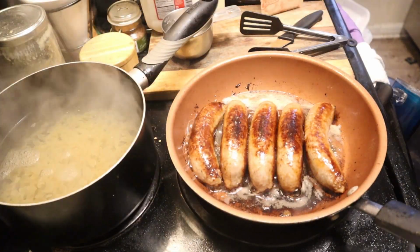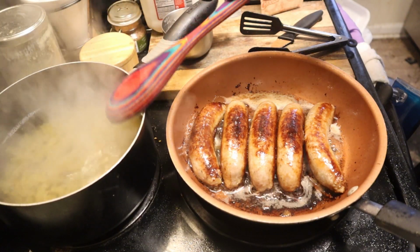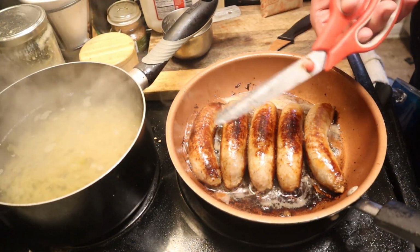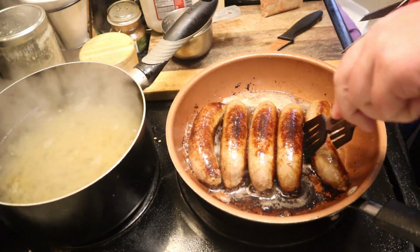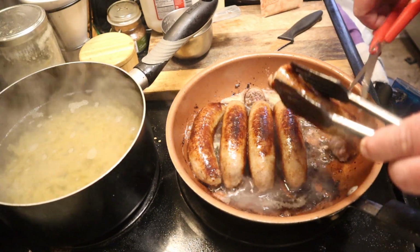Rescue that little packet of quote-unquote cheese product out of it. Give you a wooden spoon. Let those get nice and boiling again, or at least soft. So now we got these. We went and stole some scissors from not the sewing area of your home, and we're going to use that as just kitchen shears and just cut up the sausages.